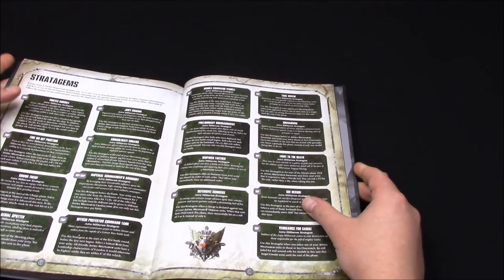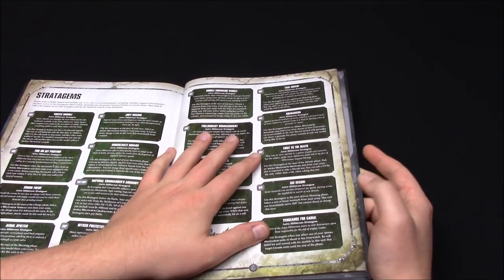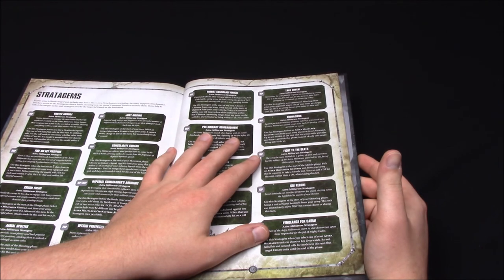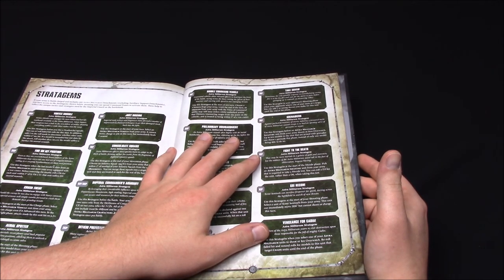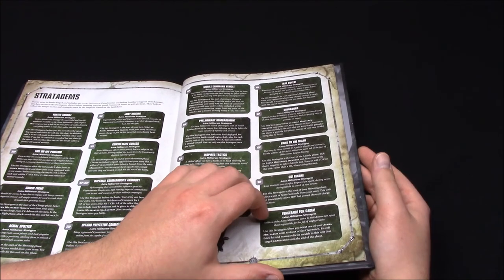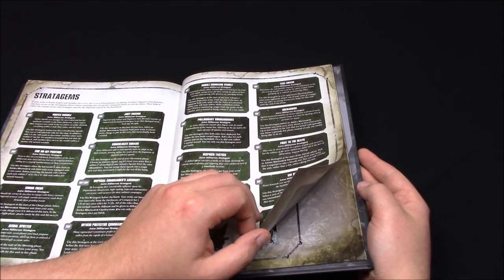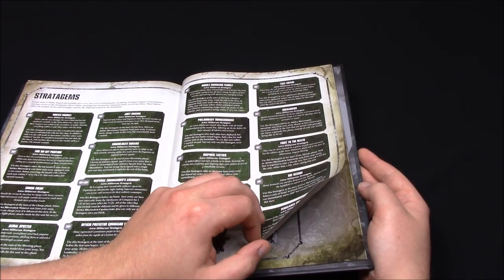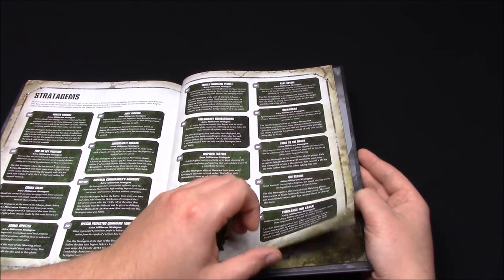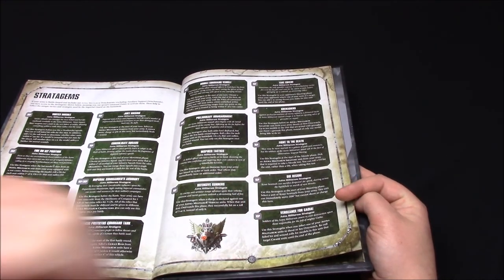Take cover. One command point. Use this stratagem in your opponent's shooting phase. When your opponent selects one of your units as a target, you can add one to the saving throws you make for the unit until the end of the phase. So a Leman Russ could potentially be a 2+ save, because it only says select one of your units. Which is interesting.